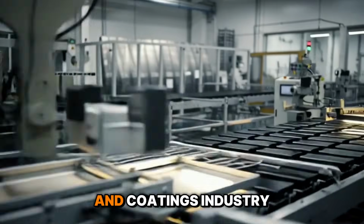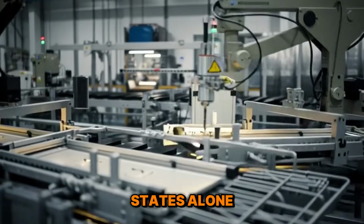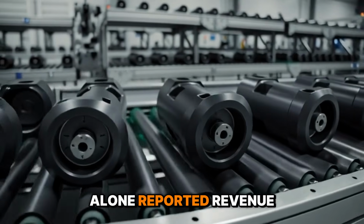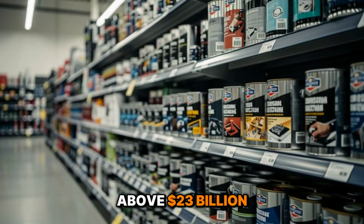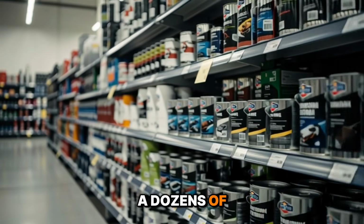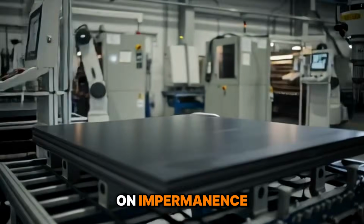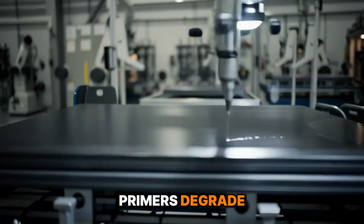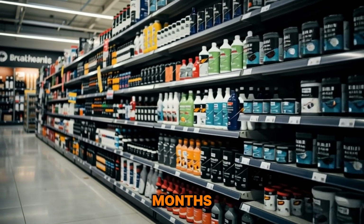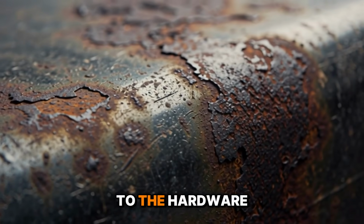The global paints and coatings industry generates over $200 billion in annual revenue. In the United States alone, that figure exceeds $31 billion per year. Sherwin-Williams alone reported revenue above $23 billion in a recent fiscal year. PPG Industries, RPM International, and dozens of other corporations generate billions more. The entire economic model is built on impermanence. Paint wears off, primers degrade, rust-inhibiting sprays need reapplication every 6 to 12 months. Every coat that fails is another sale. Every surface that corrodes is another trip to the hardware store.